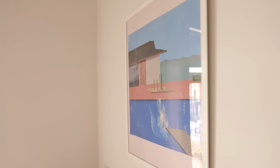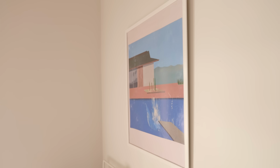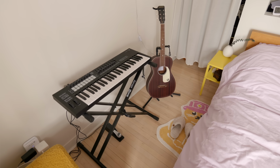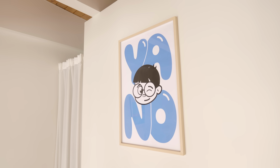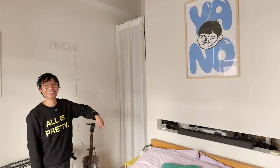So this print here is David Hockney, a painter and a photographer. I love the colors, and it really brings the color palette of this room together. My keyboard, my guitar, that's another print that I did. This is like the logo of my band. That's supposed to be me.